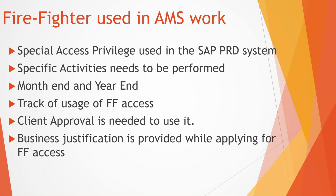This firefighter access is also mostly used during the month end and year end processes, because at that time system load would be very high. A variety of issues also will come up, and at that time you need to analyze the issue, and for that sometimes this FF access would be needed. Then the audit team of the client will also track the usage of this firefighter access, for which purpose it was asked for, what all T codes they have used, and things like that. It will have a complete track record of it.